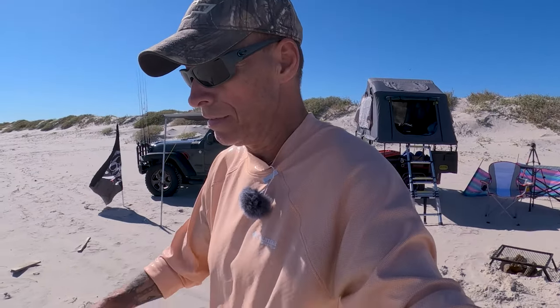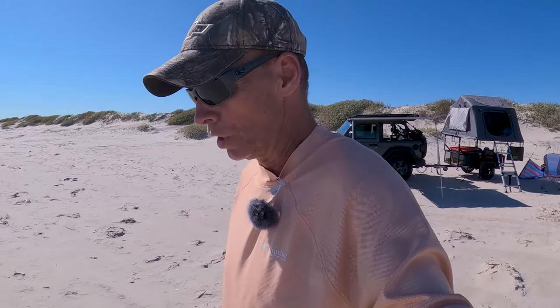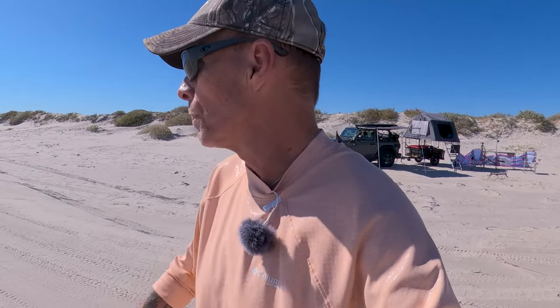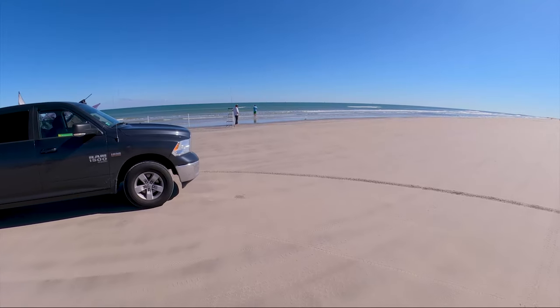He's got a little boat to take the bait out, which is cool. So we're gonna go look at that real quick, and then I'm gonna get some poles out in the water. But the surf is beautiful today. When I pulled up here, it was a little chilly, but since I was working on the camp, it's kind of warm.